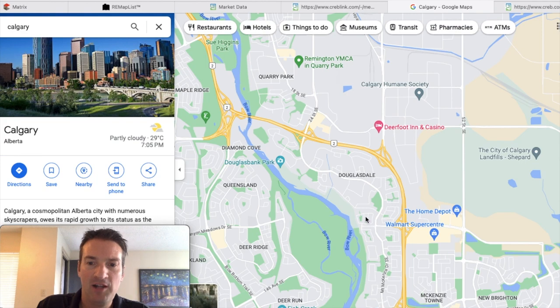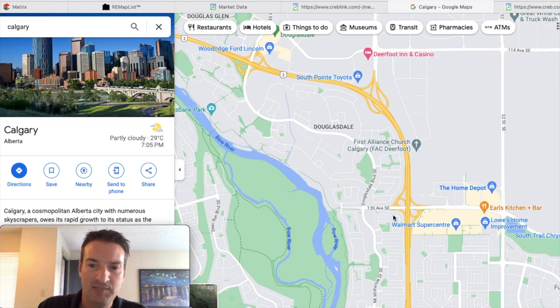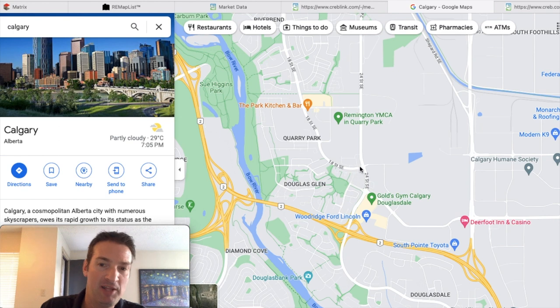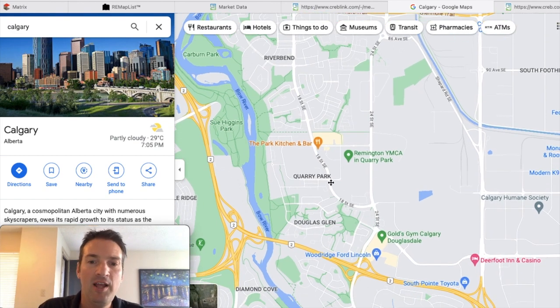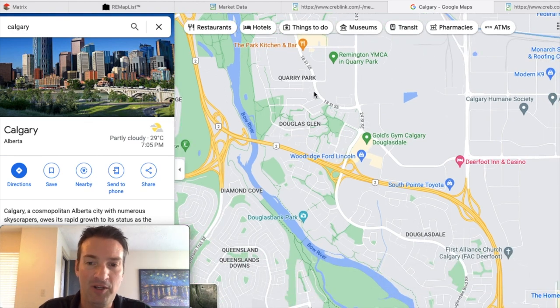So we have Douglasdale, just north of 130th Avenue. Okay, this is McKenzie Lake, which we covered. So Douglasdale is this section right here. Douglas Glen, which used to be its own neighborhood, I think about 5-6 years ago or so, and Quarry Park, a newer area right here. These are all actually just considered Douglasdale now, but I'll try to break this down for you to make sense out of it.